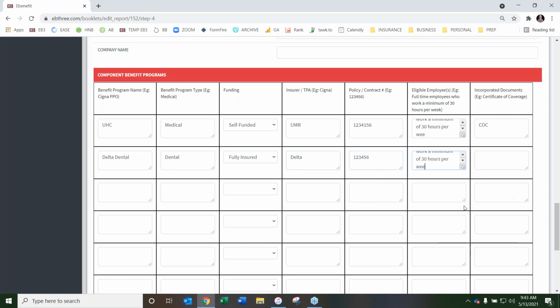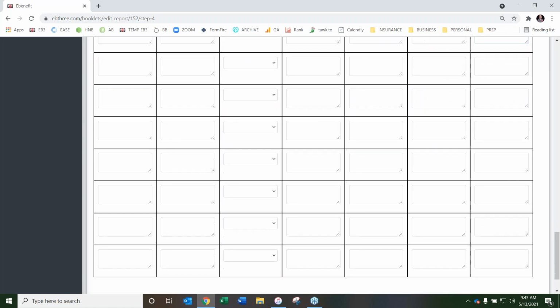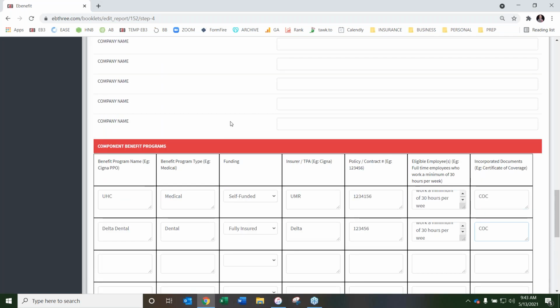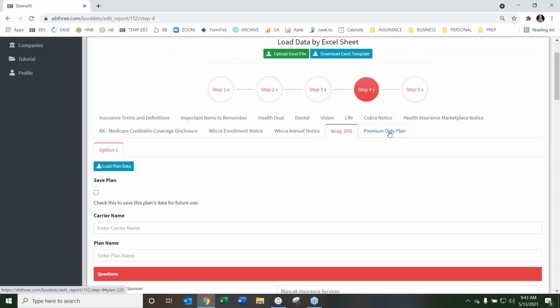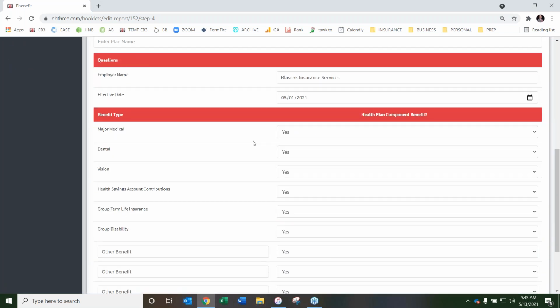It's going to have the same eligibility as this, and then the certificate of coverage is going to be the incorporated document. So go ahead and basically fill out all the various components of the plan. If you have an HRA or some sort of gap plan, you're going to want to put that in as well. Then premium only plan. We go down here, everything's pretty much filled out for you.